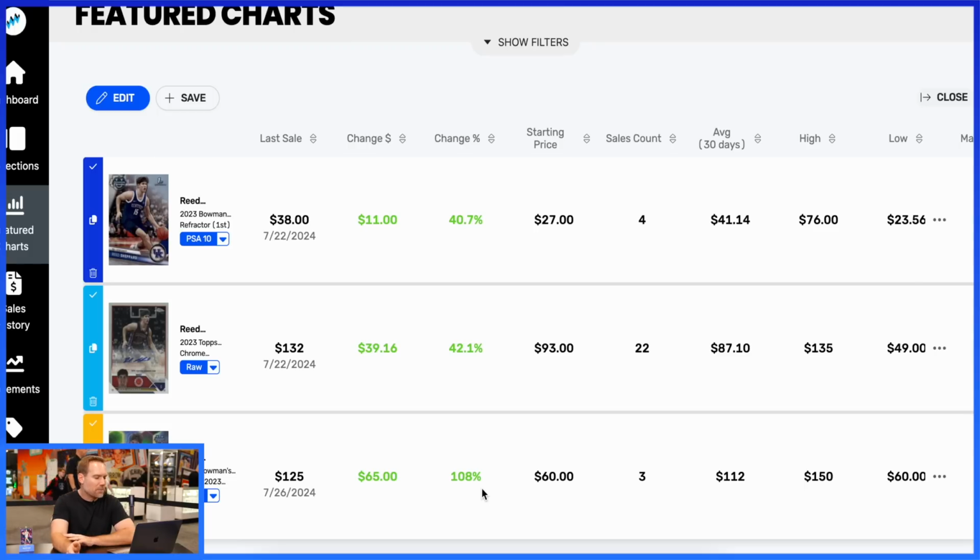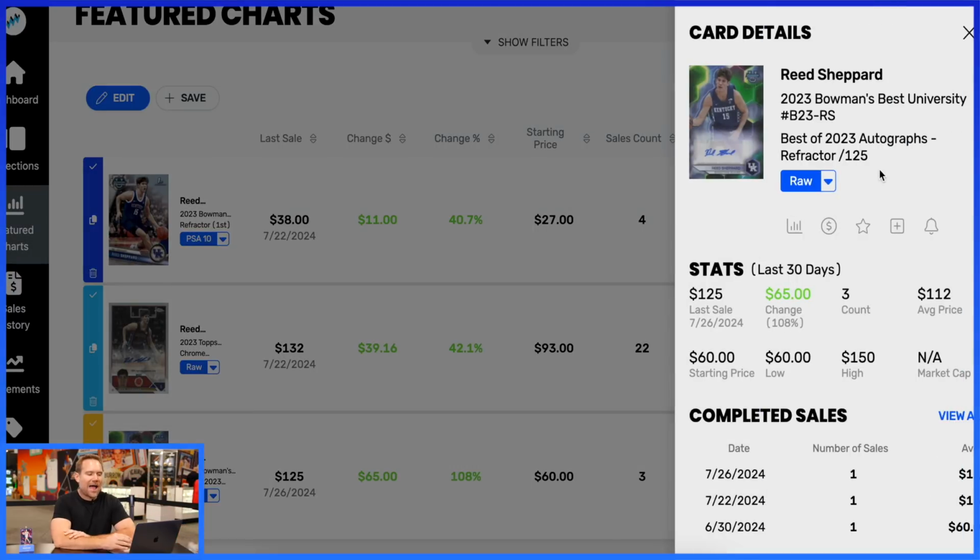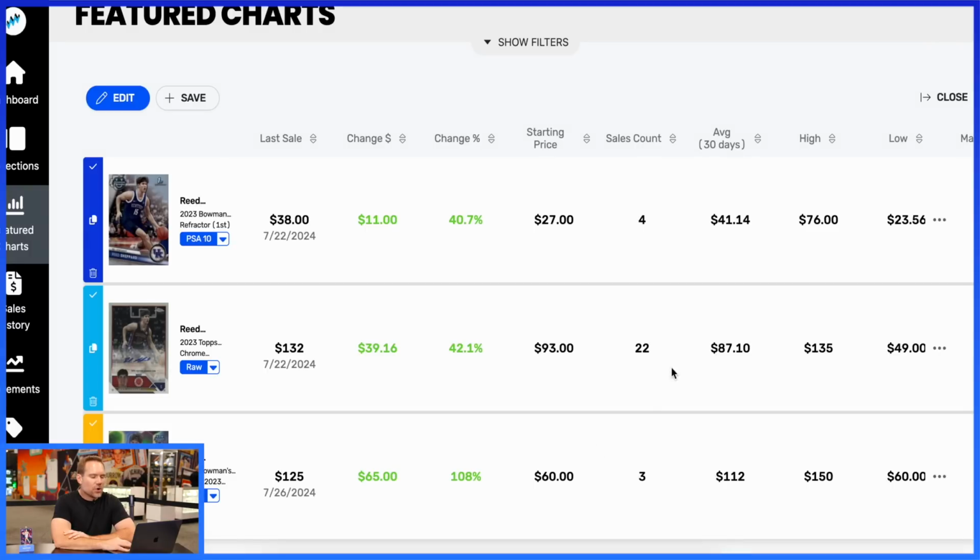The card that's gone up the most is that 2023 refractor autograph from Bowman's Best University out of 125. 30 days ago, someone was buying that card for $60. That card most recently sold for $125, more than doubling in price over 30 days. That's a nice return on Reed Shepard's cards.